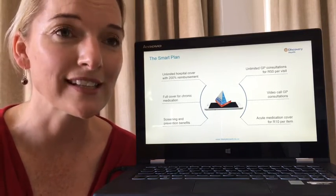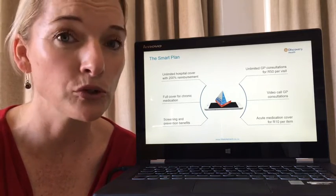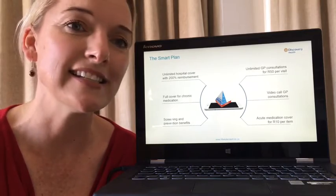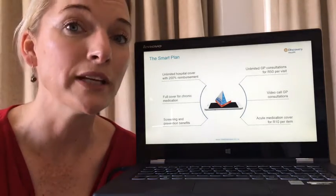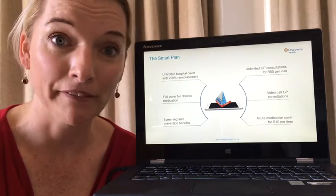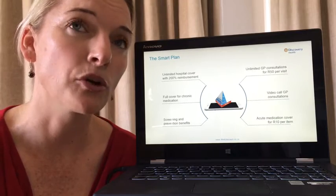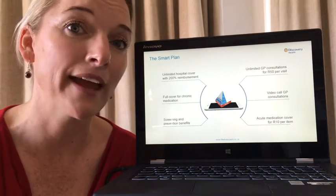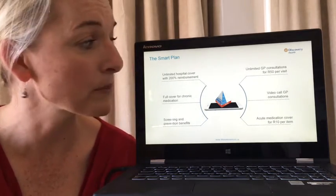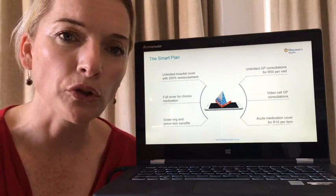The good news is if you decide to go onto this option for next year and after a month or two you decide it's not for you, there's a 90-day cooling off period. This is the only plan that you would be able to upgrade from or downgrade in the middle of the year. It's a 200% cover plan. Whereas the coastal plans and the essential plans cover you at 100% in hospital, this plan will cover you at 200%.